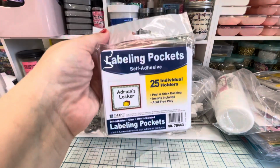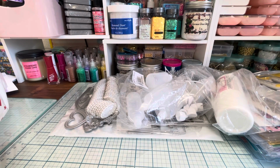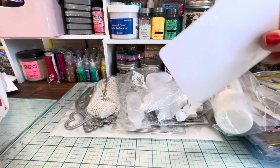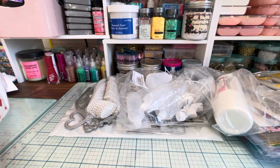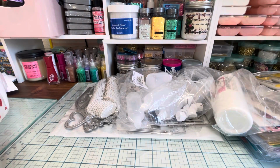And then I got labeling pockets, self-adhesive labeling pockets. And I know a lot of people were getting these from Target at one time, and I don't know if they only have them during the school year, but I thought these would just be good to put on projects and stick things in them. So they're clear. They have a white backing that you just peel off, so they do end up being clear, and you can just stick things in them. And then they also come with paper that fits perfectly inside them, so if you wanted to label something in your house, you could, and then just stick it on there. So there was 25 of those in that pack.